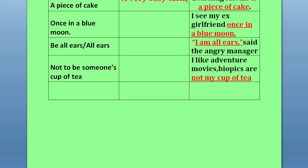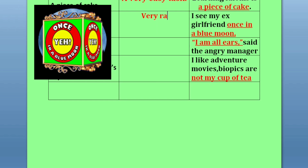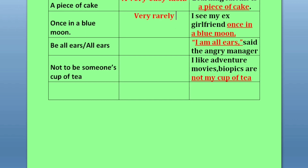Up next we will see the 8th idiom for today, that is once in a blue moon. As you see on your screen, once in a blue moon. This is also a fascinating idiom which can be used in our day-to-day conversation, and I'm typing the meaning. It means very rarely, something that happens occasionally, not regularly. That's the time we can use once in a blue moon, right? As you see the example I have given, I see my ex-girlfriend once in a blue moon. That means very rarely. Understood? Like this way you can use it in your day-to-day conversation. You can say that he comes to my place once in a blue moon.